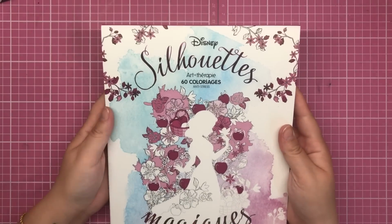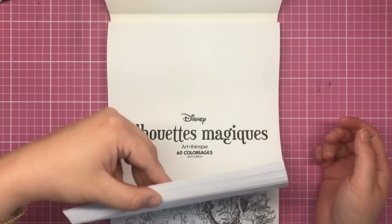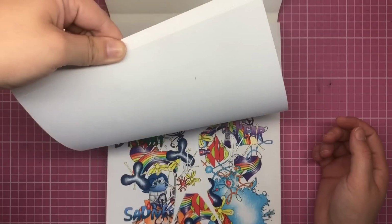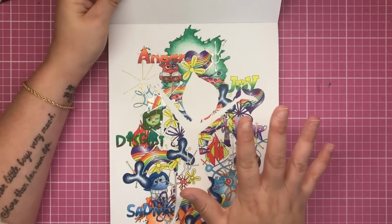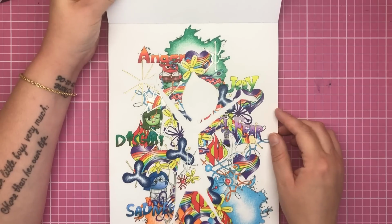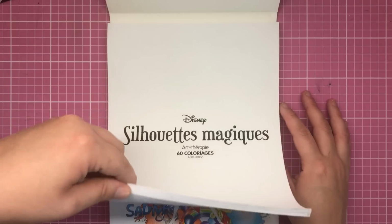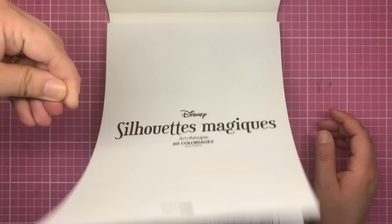Next up is Disney Silhouette Magique. It's an art therapy colouring book by Hachette. And what have I done in here? I did the Inside Out picture. So Inside Out is a Disney Pixar film, I think. And I just coloured this with Prismacolors and made everything really bright and vibrant and vivid. And I think that might be it for that book.